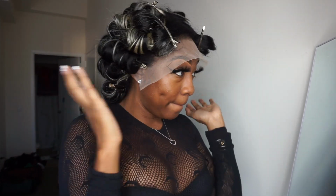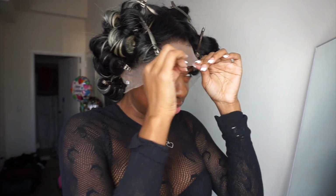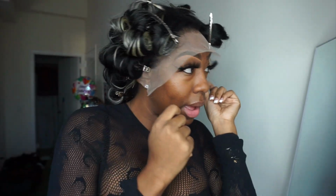So, you guys, I'm gonna be recording me installing this hair. I'm also gonna be making TikTok, so it may be choppy or whatever. But I did pin curl it, and I'm about to install it. I'm just trying to figure out if I should add a little powder on the lace or not. I'm not really sure. I'm gonna do a patch test on my hands and I'll come back and let y'all know if I added some powder to the lace for it to blend a little bit better.